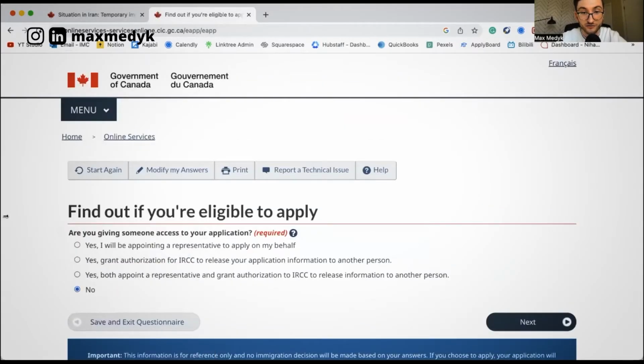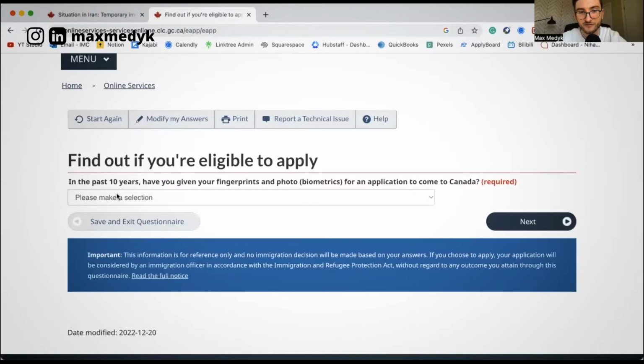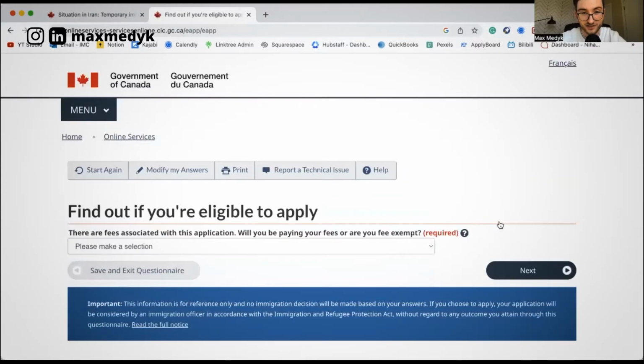And you can also hire a representative. For example, I have an immigration lawyer. If you want our help, you can definitely reach out. We can help submit an application, but you can also do it on your own, so I hit no. In the past 10 years, have you given your fingerprints? This refers to biometrics. I'm going to say yes, because most likely if you got a visitor permit, you have.